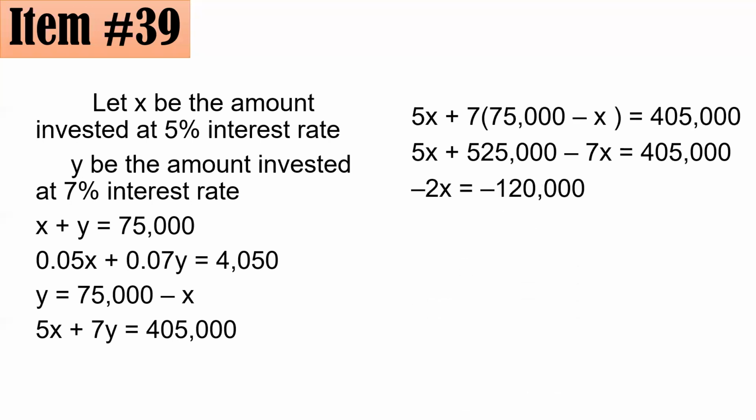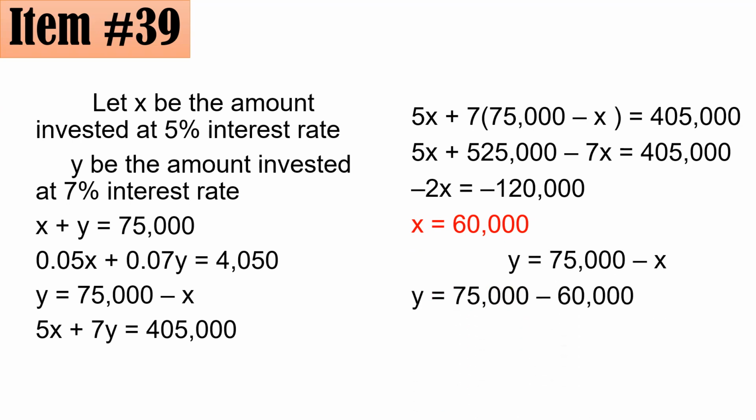And negative 2X, nag-subtract tayo ng 525,000 both sides as well. Negative 2X equals negative 120,000 and dividing both sides by negative 2, tells us na 60,000 yung invested at 5%. Pero dahil meron pa tayong Y equals 75,000 minus X. Substituting there gives 75,000 minus 60,000. Therefore, 15,000 pesos was invested at 7% interest. Therefore, the correct answer is letter A.